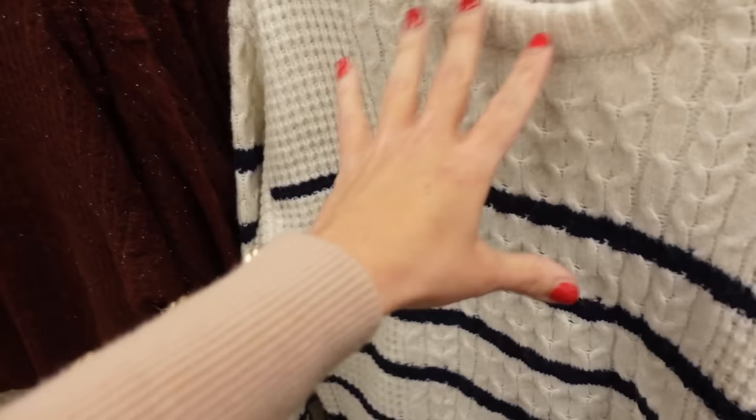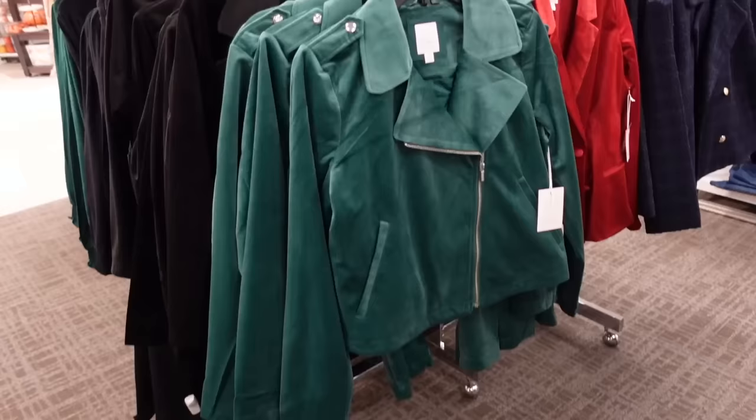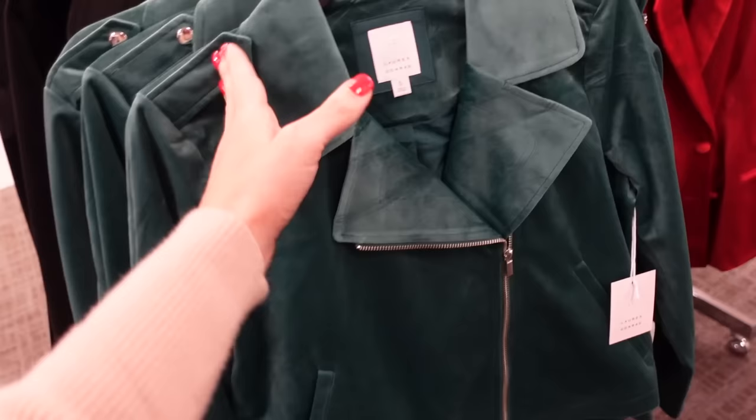Also comes in blue, that shimmer. There's a white with the navy stripe, no shimmer. And then the brown has the shimmer, regularly $50. Velour pieces. So we saw this moto jacket in some other colors. It has that nice oversized collar, side zipper, the side pocket, relaxed through the wrist. It is lined in the green.